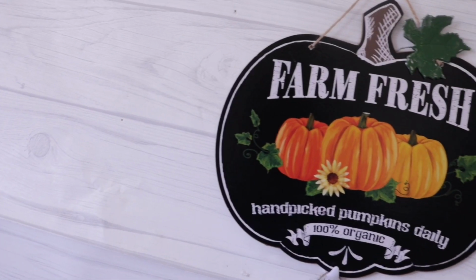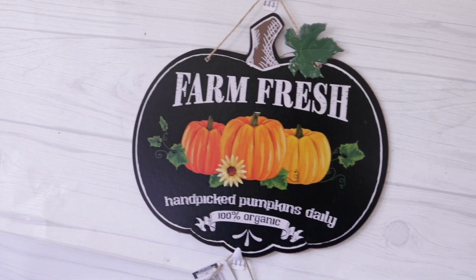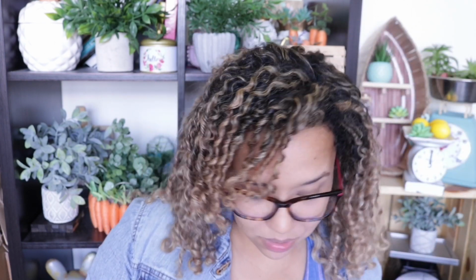And then this one is the hand-picked daily pumpkins, 100% organic. It's so pretty, so beautiful. I don't know if they have a third. If you've seen a third sign, let me know. These are the only two that they had in my stores.